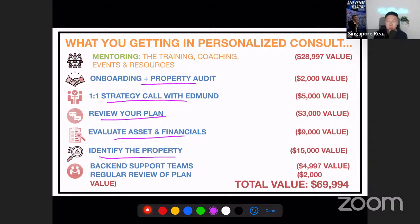Not only that, we will also support you regularly with our support team. Support team means what? We're talking about lawyers, we're talking about our bankers. Even for our defect checks, we have our ID and our handyman, all these resources that we have been using for the past many years with thousands of families out there, right?